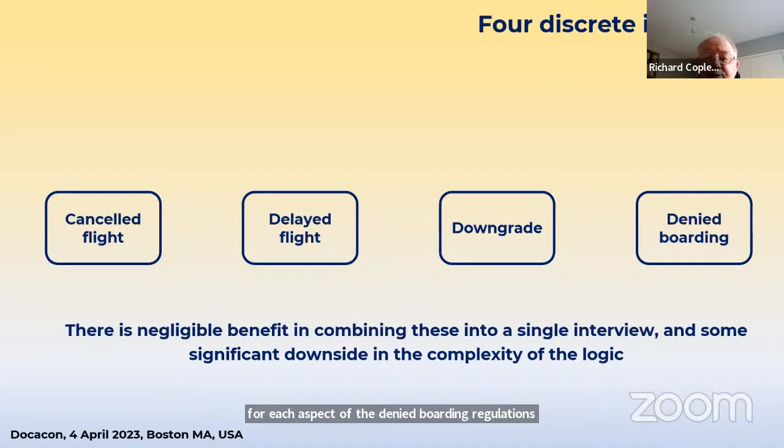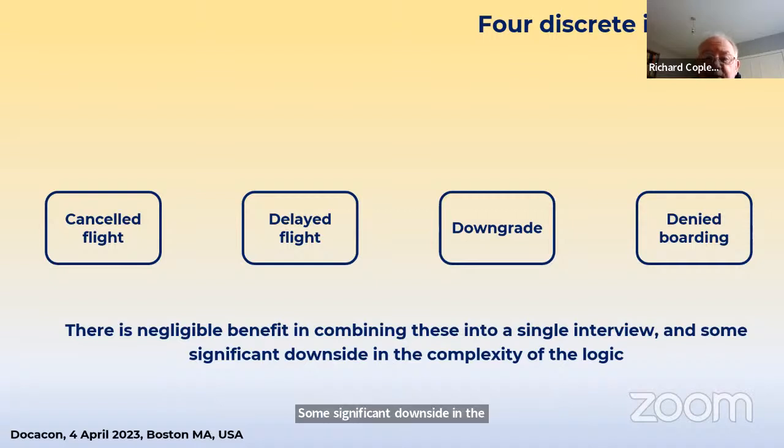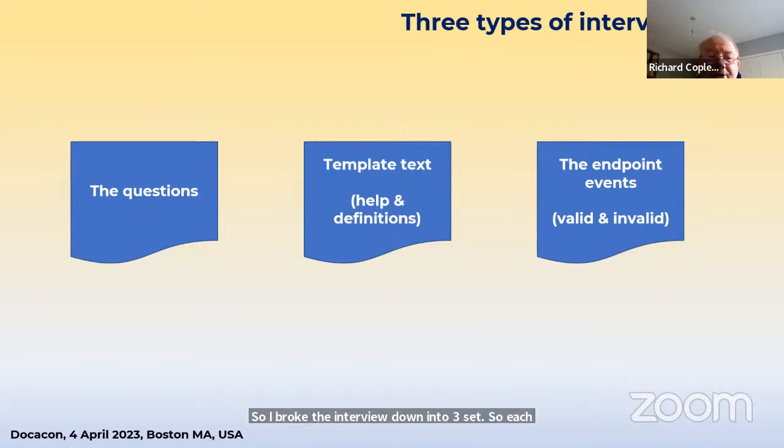I thought about combining these into a single interview. Actually, it turns out there is not much benefit in doing that, and some significant downside in the complexity of the logic and trying to find the endpoints. Because one of the problems is that these being regulations, they have multiple endpoints, both valid conditions and invalid conditions. So I've broken the interviews down into 3 sets. Each interview is actually 3 interviews. One is the questions, one is the template text taken out of the regulation that gives you the help and definitions, and the third one is a set of endpoint events, which are conditionally called by the progress of the interview questions.